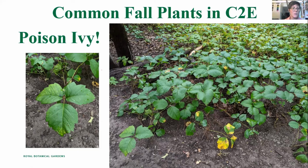So here on the left, we have a leaf. And the leaves of 3 part refers to the 3 leaflets of the leaf. Now, there are lots of plants that have compound leaves of 3 leaflets. How do you know poison ivy from all the other ones? If you look at the margins of the poison ivy leaflet, you'll see that it is irregularly toothed.